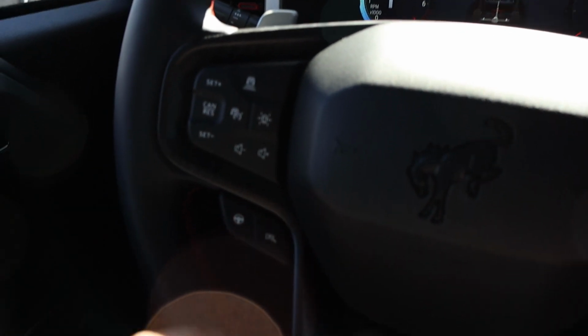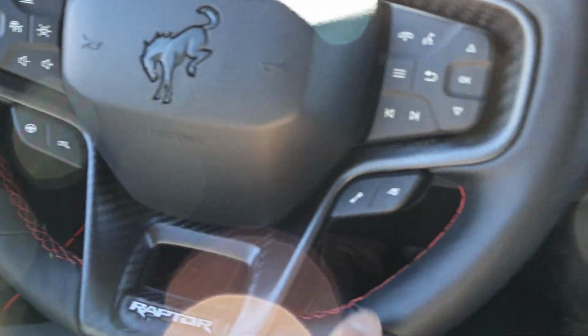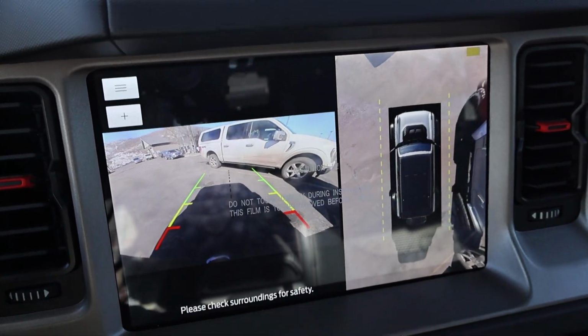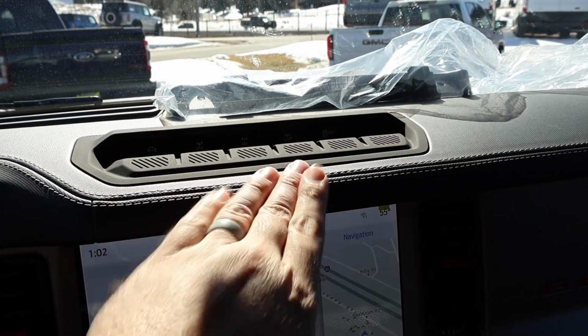Got adaptive cruise control. You've got all of your adjustments here on the steering wheel. So for your steering, your custom mode, your exhaust, your suspension. And then we've got a 360 camera system. This comes with a stabilizer bar disconnect, front and rear locking diff setup, trail turn assist as well.